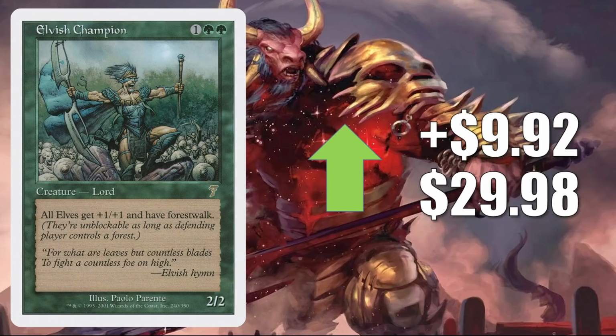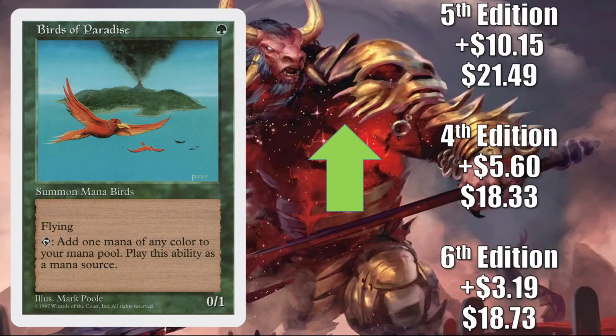Now of course this is great in Commander Elf Tribal in general, but the reason all these Elf cards have been spiking is because of a card from Kaldheim. You know it, you love it. Lathril, Blade of the Elves. Here's those other copies of Birds of Paradise I mentioned earlier. The 6th Edition copy is going up $3.19 to $18.73. The 4th Edition copy goes up $5.60 to $18.33. And the 5th Edition copy goes up $10.15 to $21.49.